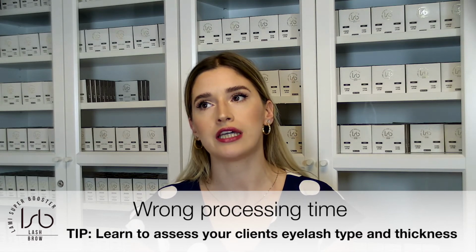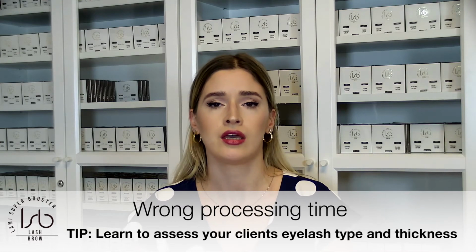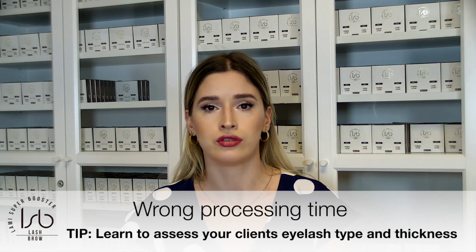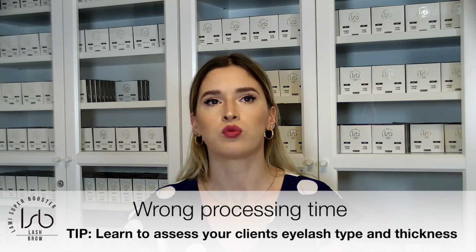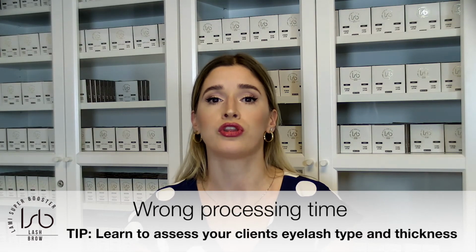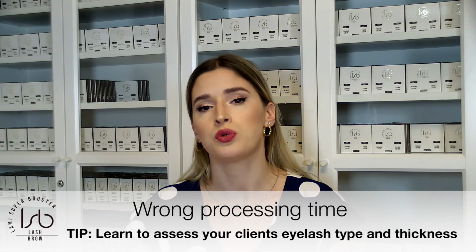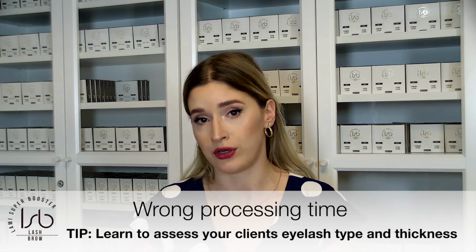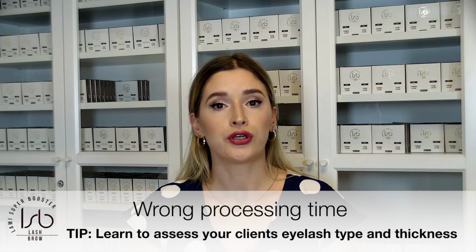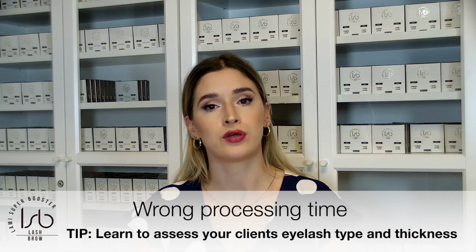Another common error is that the curing times are not correct. If we keep the lotions on the thin eyelashes for too long time, the lashes will not look good. They will be over-processed. And the same is opposite, when we keep the lotions for too short time on too thick eyelashes, basically when you take the silicone shields off, you won't see any result, and basically you would have to repeat the treatment. So make sure you analyze well how the lashes are to make sure that the processing times you choose are correct.